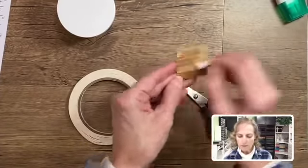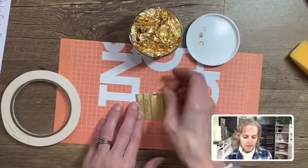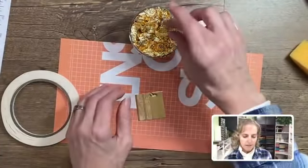So I'm just going to grab some of this stuff. It's really lightweight, and I'm just going to stick a bit of it on like this, okay? I'm just pushing it on. It's so lightweight, you guys. This is crazy. Okay, so I stuck some of it on. We're going to cover this up so we don't accidentally blow it. And then I'm just going to take my sponge, and I'm just going to use it to press it in. And that's how easy it is. Super easy.